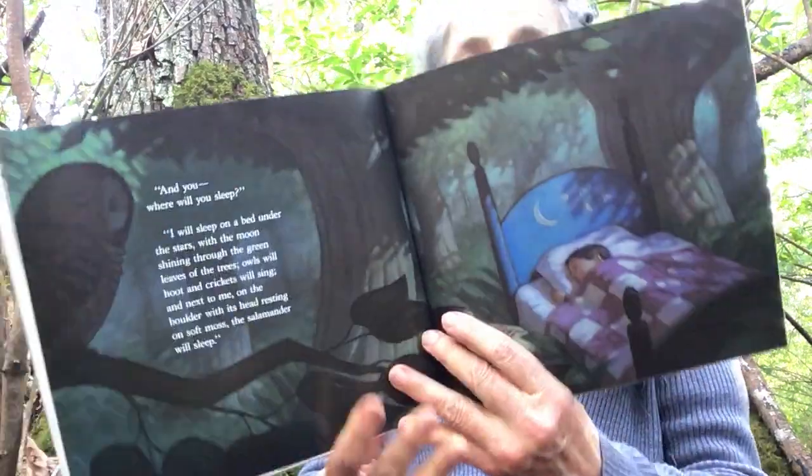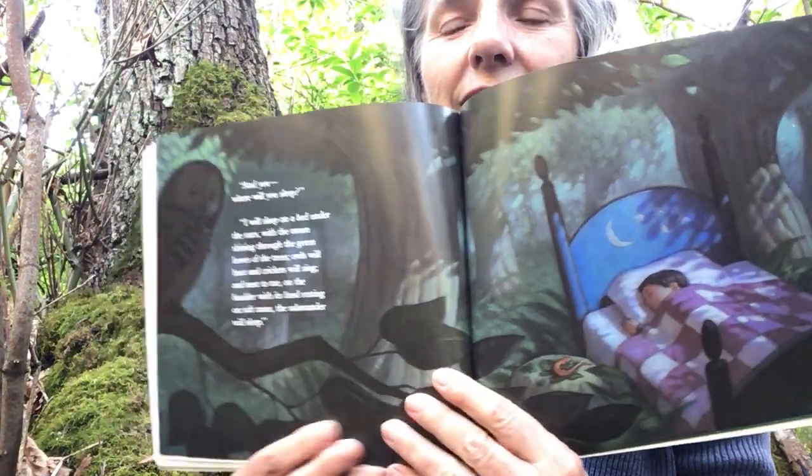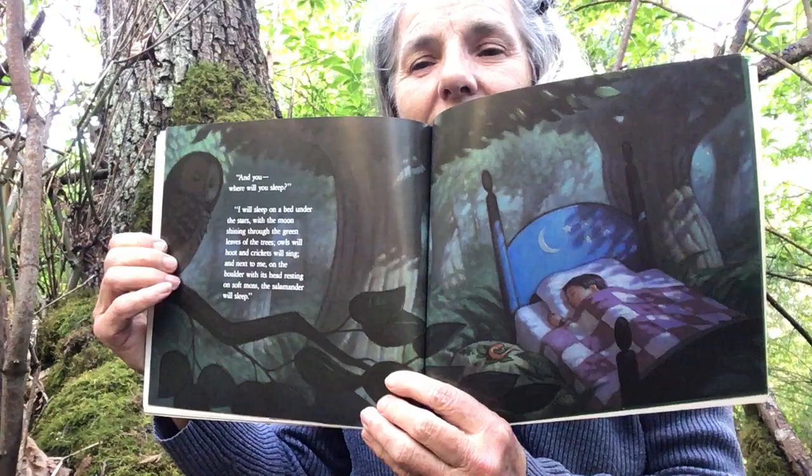"And you, where will you sleep?" "Oh, well, I will sleep in a bed under the stars with the moon shining through the green leaves of the trees. And owls will hoot and crickets will sing. And next to me on the boulder with its head resting on soft moss, the salamander will sleep." All right, there he is sleeping in his bed, and a little bed for the salamander. And look over here, you've got the owl. It's like the owl's guarding him somehow, isn't it? It's very peaceful, nice place to sleep.